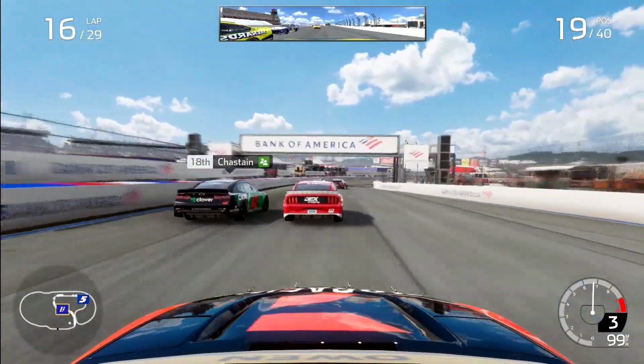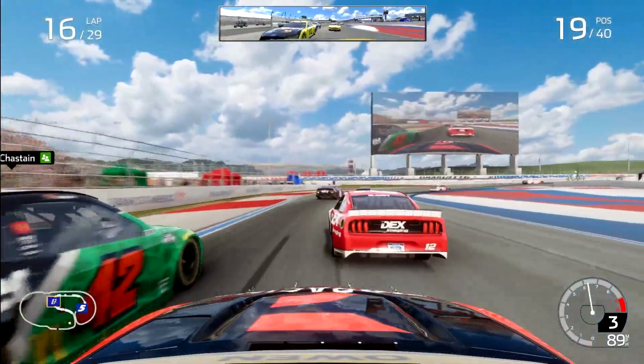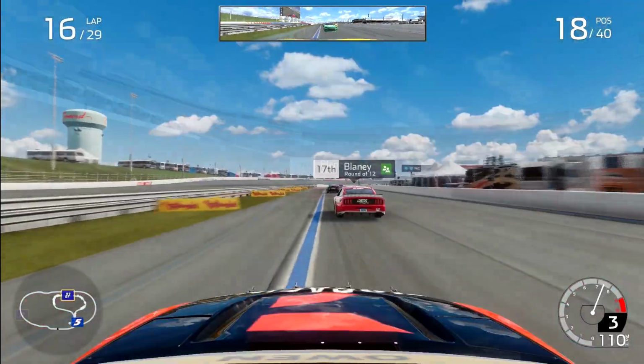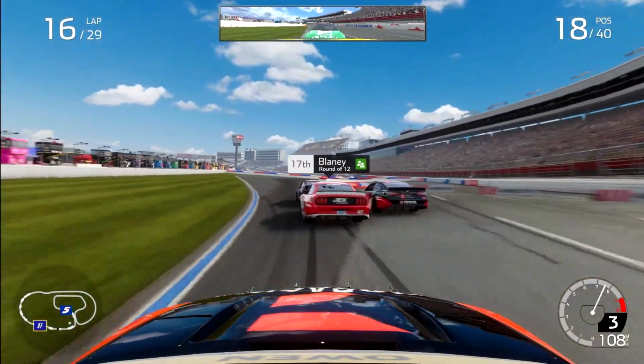Ross Chastain going at it with Ryan Blaney, and Ryan Blaney is seeing his hopes of moving on in the playoffs dwindle here. It's not looking very good for that number 12 as we're all over the back of that number 12, but we get clear of the 42 of Ross Chastain, move up into P18 now as we are coming up on 13 laps to go in this Charlotte Roval.